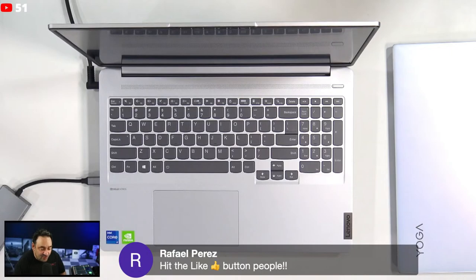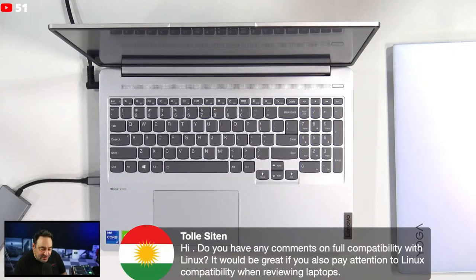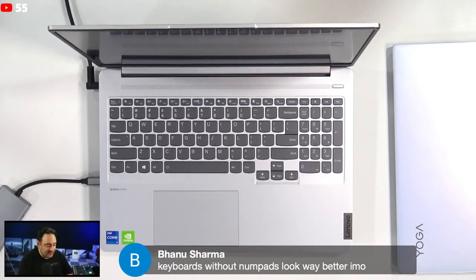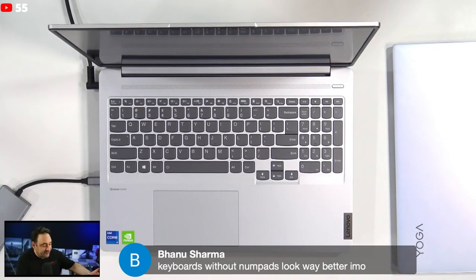And looks like bandwidth is holding up for now. Do I have any comments on full compatibility with Linux? I don't. I need to start testing that. I'm just running out of time here, people. Keyboards without numpads look way better. It's just a matter of practicality. What do you need? What are your preferences?